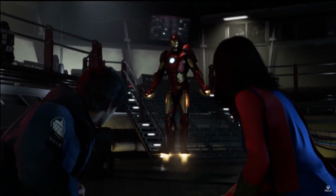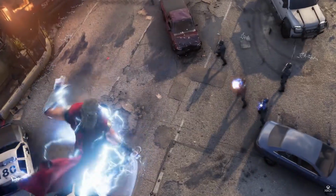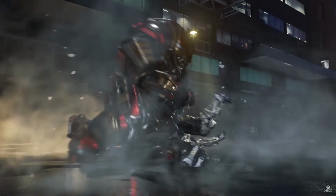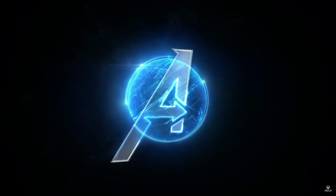The hope was that the Avengers would be the next Warzone, bringing in billions of dollars every year, but ultimately that never happened. The game seemed doomed from the start, riddled with bad business practices. It was clear that they were trying to make money instead of just making a good game.